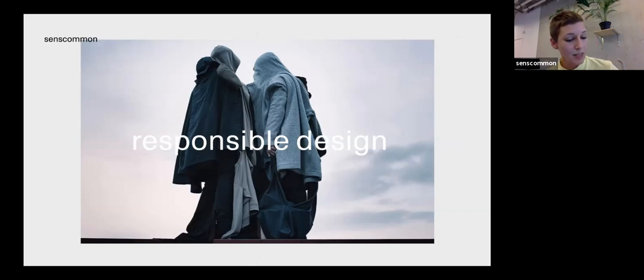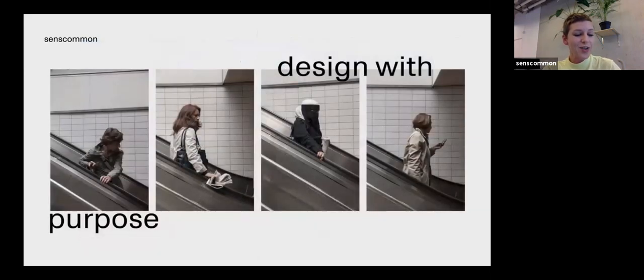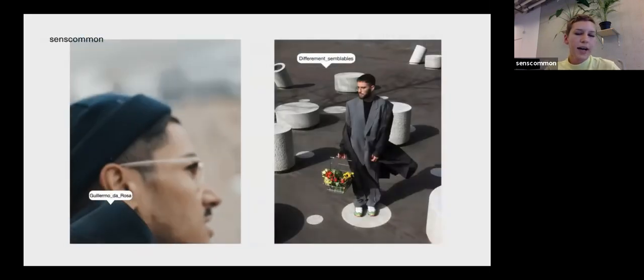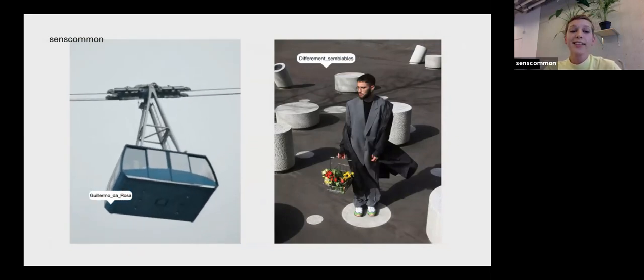There is enough clothing on this planet already, and what you don't buy secondhand or digital really has to excuse its existence, I find. And the Sense Common approach to responsible design is by designing solutions or designing with purpose, which I take inspiration from in just analyzing how people live nowadays and what are their day-to-day habits, what are their needs. Our lifestyles are much more mobile than they were before. The wardrobe has to be more versatile. And in approaching design from the need perspective and adding the textile innovation to it, I believe in creating a new tier of products. So maybe these products don't necessarily belong to an existing category or season, or gender, but they do fit in any of the wardrobes.